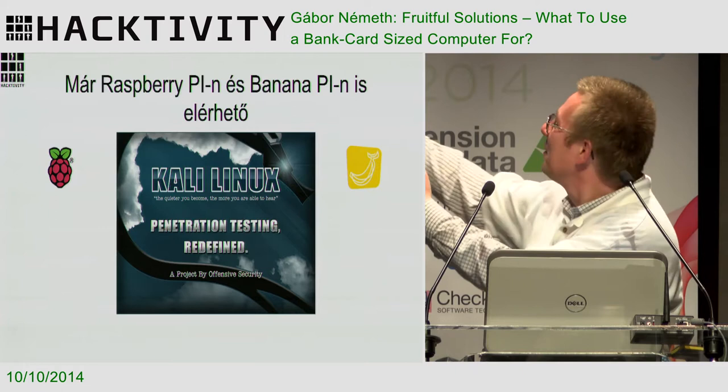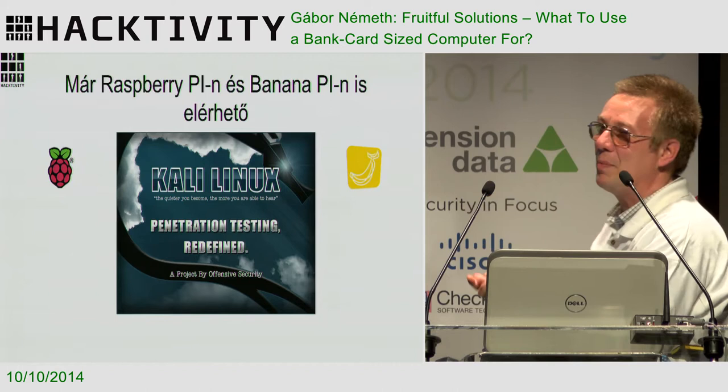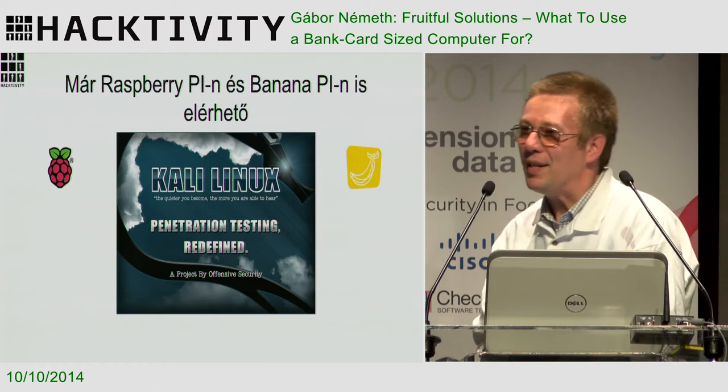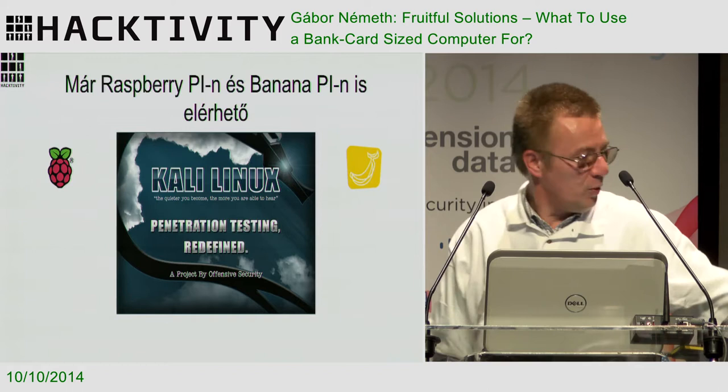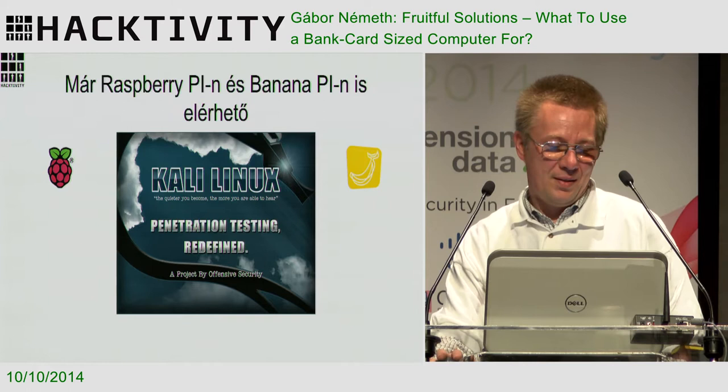I think everyone knows this. The Kali Linux, or the BackTrack Linux logo earlier, a lot of people probably know. And this is penetration testing. And it also runs on Raspberry. You can have an installable image, and it also runs on Banana Pi. So it is so cool. When you think about the fact that you just have this in your pocket, powered from a battery, and no one sees that it's with you, and then you just discover everything around you.